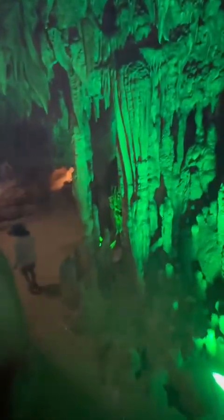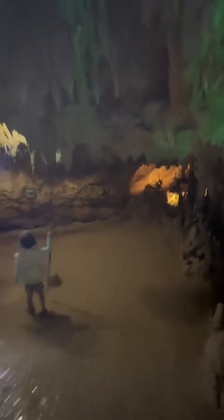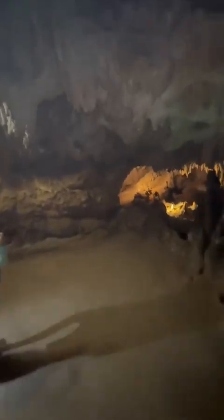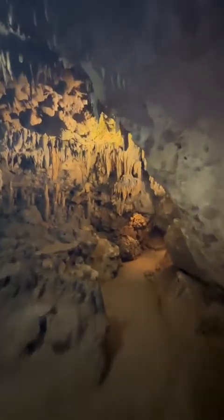And like I said, there were so many different rooms and areas to walk in. They each had different names. They each looked different. It was super cool. Something that I thought was really cool is that there were these white porcelain bowls that were installed in the ceilings to reflect lanterns. And that was the original way that they saw the cave.